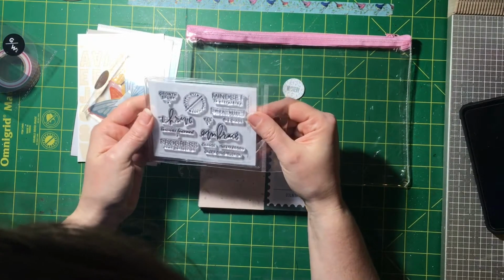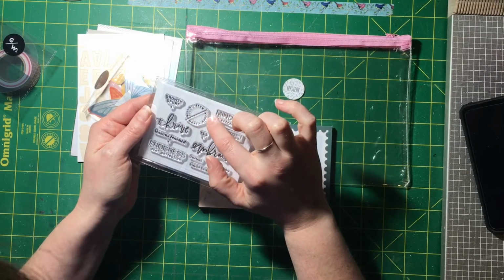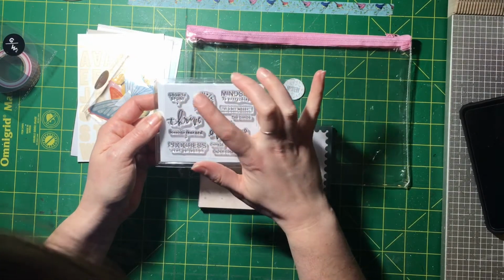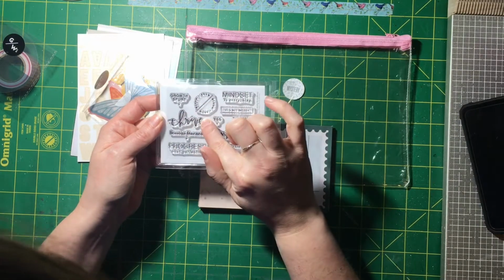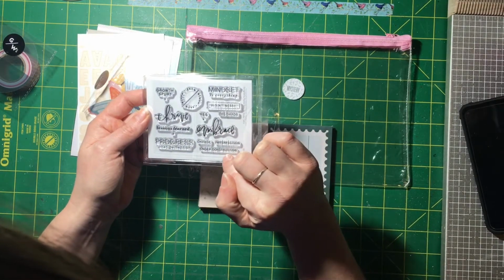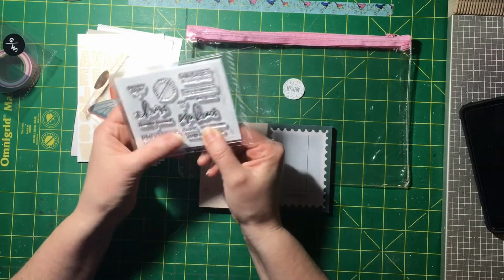3x4 clear stamp set. Mindset is everything. It's all messy. The chaos. Oh, that's perfect for my son. Bloom, grow. Growth spurt. Awesome. Lessons learned. Oh, these are great. Embrace, thrive, change, imperfection, under construction. Yay!